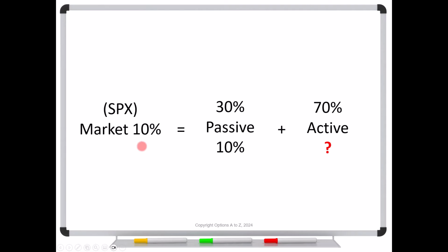Well, let's say that the market for this given year, according to the S&P 500, returned 10%. It went up 10% during the year. Well, we know that the passive traders got 10% because by definition, they're just buying the S&P 500, holding it, and not worrying about the day-to-day fluctuations. And so the question is, if 30% of the market is made up of passive investors, and the passive investors earn 10% in a year, what must the active traders earn, at least on average?